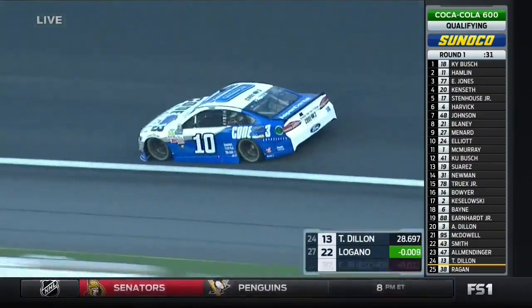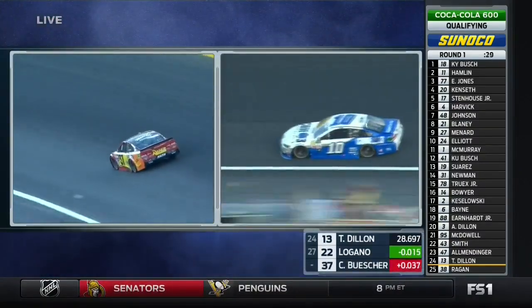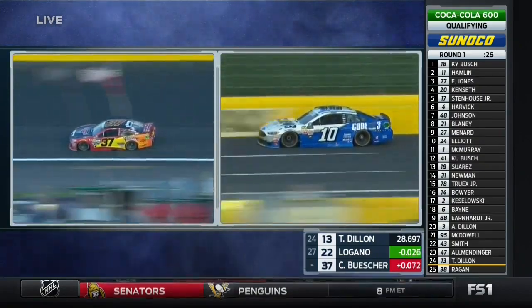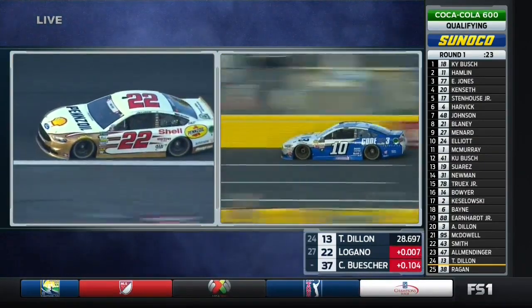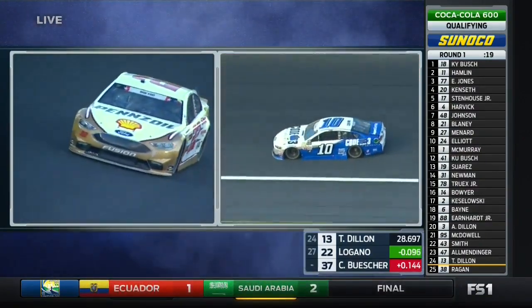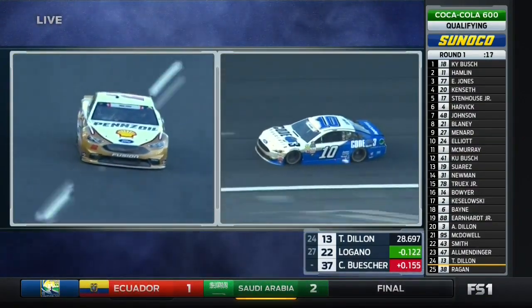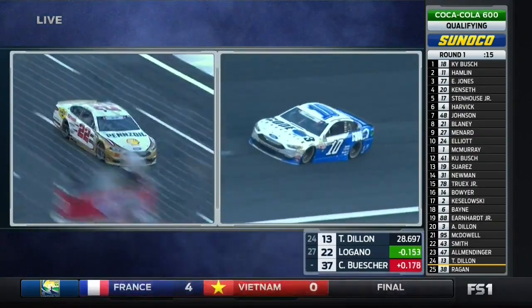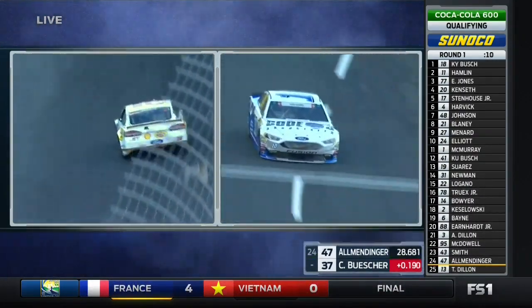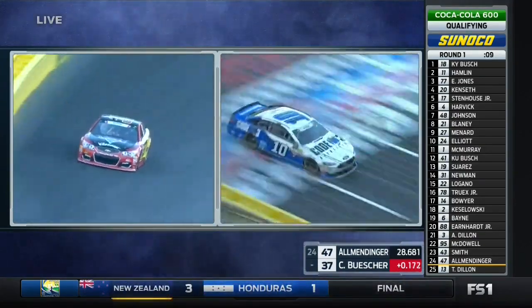David Reagan 28.70, misses it by 1/100th of a second. Corey LaJoie still in inspection along with Kyle Larson. Is Logano going to bump in? Green light so far to Ty Dillon on the bubble, and that gap is growing. Here comes Logano. Pretty good lap by Logano. 15th. Moved up. Knocks out Ty Dillon.